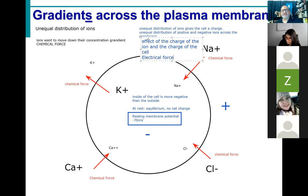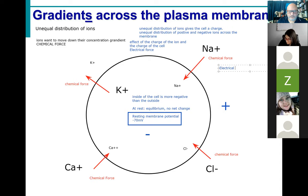So let's think about this. The electrical force for sodium, which way is it going to be? Being a positive ion, does it want to go inside where it's negative, or does it want to stay outside where it's positive? Inside. Notice both the chemical force and the electrical force of sodium wants in the cell. Sodium really, really, really wants to get inside of a cell. And so we can actually get that sodium to do work for us.